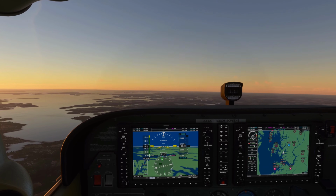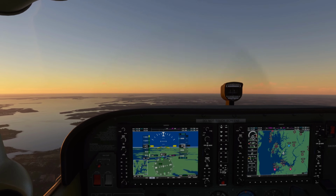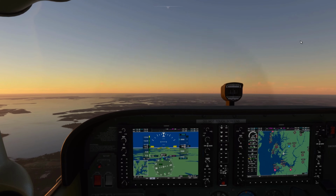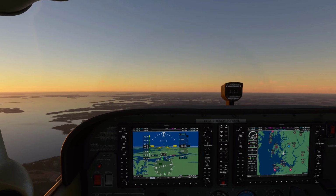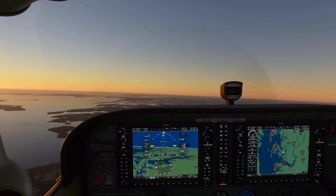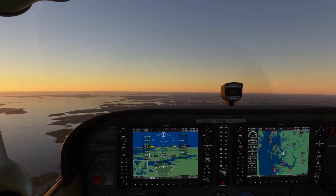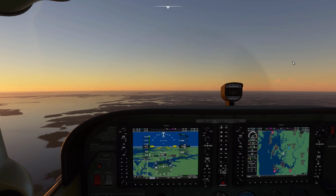AC 9185, descend via the Tackle 1 arrival to Raleigh, altimeter 3007, and they're landing west. Descend via the Tackle 1, altimeter 3007, AC 9185. AC 9185, contact Raleigh approach now 124.95, good day. 124.95, AC 9185, good day. Lufthansa 297, contact Raleigh approach 124.905, good day. Contact Raleigh approach 124.95, have a good day.